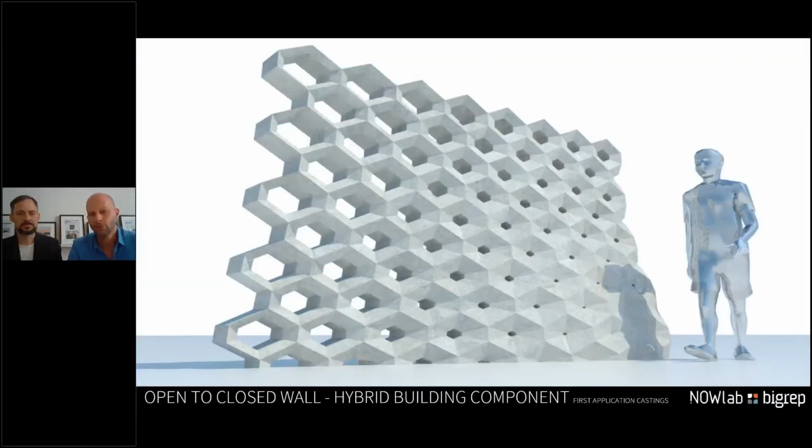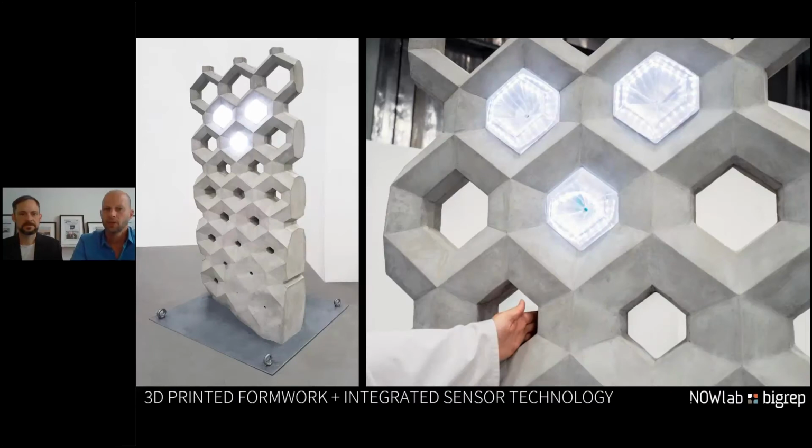Looking at Dubai with our partner over there, we have created another innovation hub, just like Now Lab, where we designed this part here from Berlin. The idea is to have a transitional wall from an open to closed concrete wall, and we're utilizing 3D printing for this. Here you can see first images of this application. We're going to have an extensive design post on this one later on, but you can see already we're also embedding sensor technology into the concrete. So basically there's no need for switches anymore in walls.